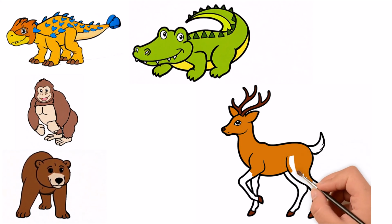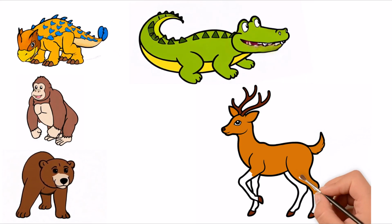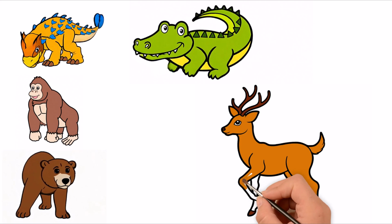Deer are mammals belonging to the Cervidae family, commonly found in forests, grasslands, and mountainous regions. They are known for their slender bodies, strong, long legs, and their ability to run swiftly and jump quite high.